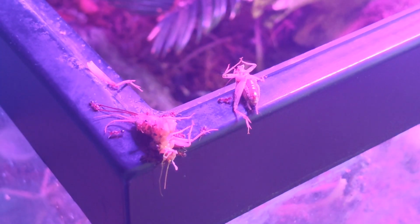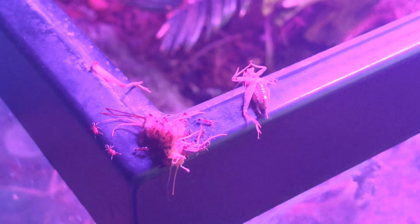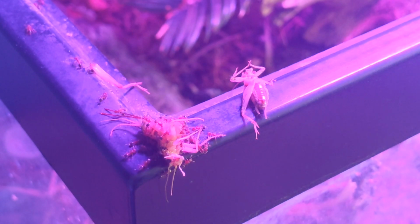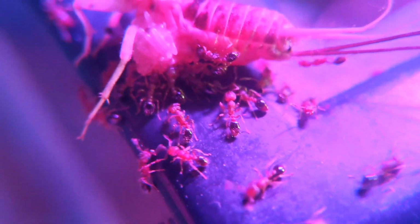So I was like, you know what? I'll go ahead and give them some food just to see what would happen. I didn't think the colony was really that big, so I decided to do this. Well, it turns out the colony is rather large. This colony is doing more than just thriving.